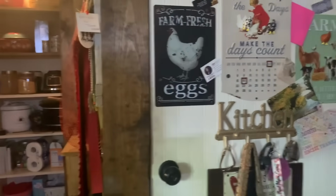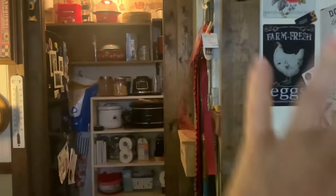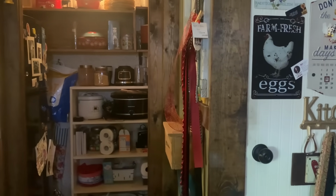I don't know. I'm just at a loss, but I want to do something different in this area of my house, and I've just got to get it figured out. I'm still trying to figure it out.